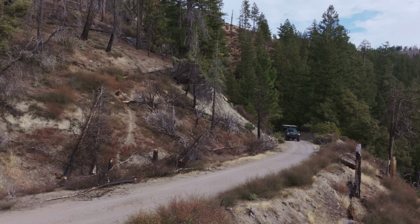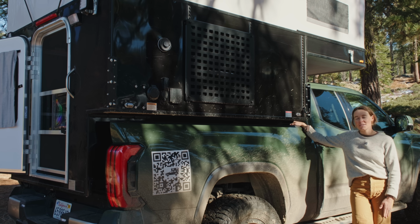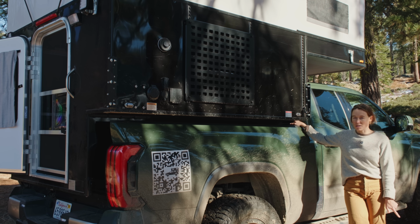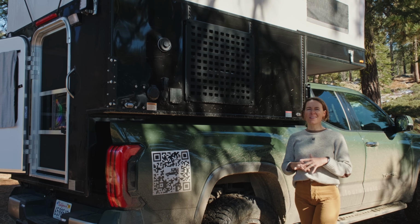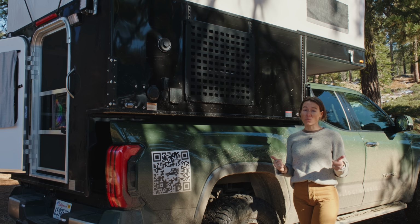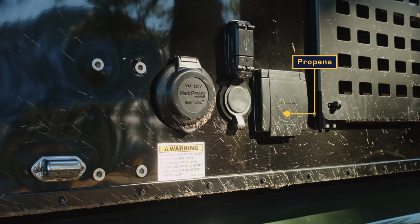The exterior of the CampOut has a lot of new innovations and features, a few of which are only available on the CampOut. Starting on the passenger side of the camper, we have a couple of really cool accessories to make note of. We have L-Track and Molly panel. They're on both sides of the camper, and if you're not familiar with them, there's a ton of accessories that hook into them, so you can customize what you carry on the outside of your camper and how you carry it to meet your own personal taste. In addition to that, we have a quick disconnect for propane for cooking outside.